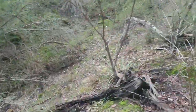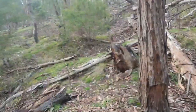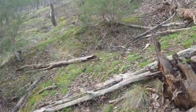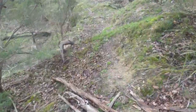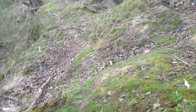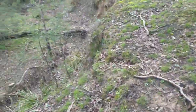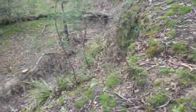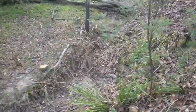So I've got a gully running down here. Should be able to see all the old workings. I'm going to go up around the corner here. I see someone's been having a bit of a dig, and they've dug quite a bit, or I believe quite a bit. I wouldn't be digging that much unless I was finding something. So I'll have a little look.